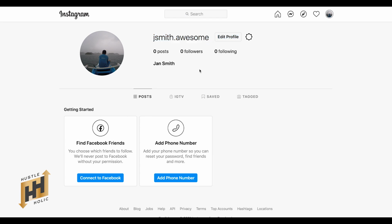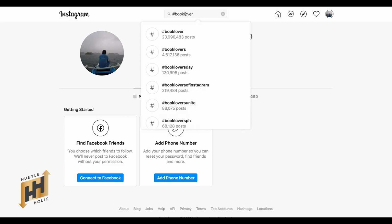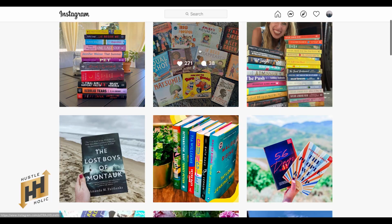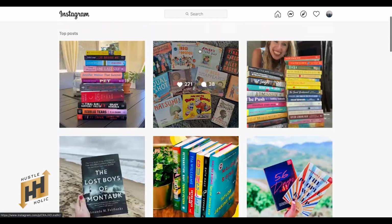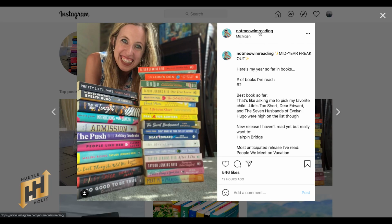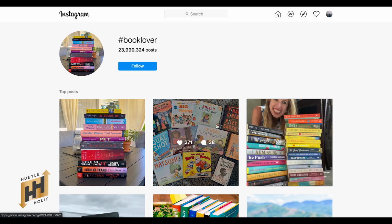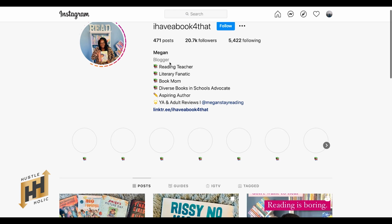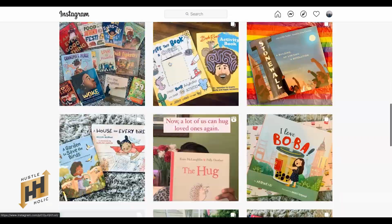As soon as you set up your profile properly, you'll go over to the search bar and search for different hashtags like book lovers or bookstagram and try to check out the top hashtags. For this one, it is book lover. Here, we are seeking people that love reading books, and Instagram can find you millions of them. For example, this one over here, you want to open up their page and check if they're actually posting related to books. And yes, this page seems to be all related to books, which is perfect.